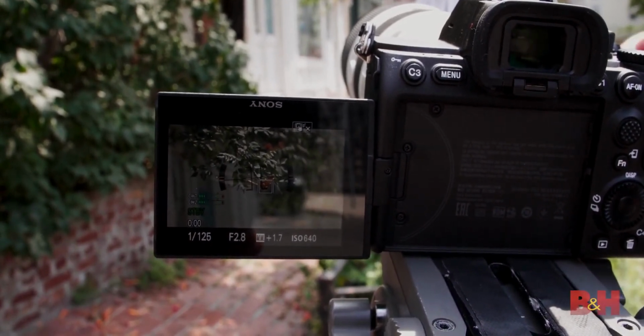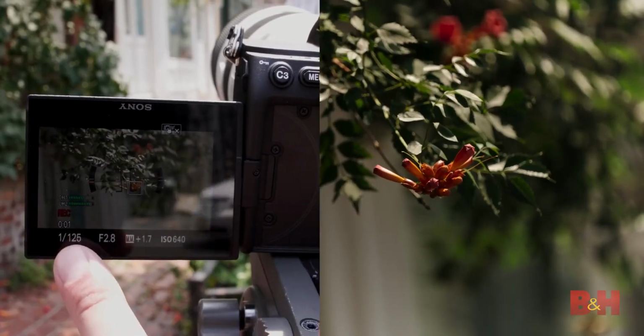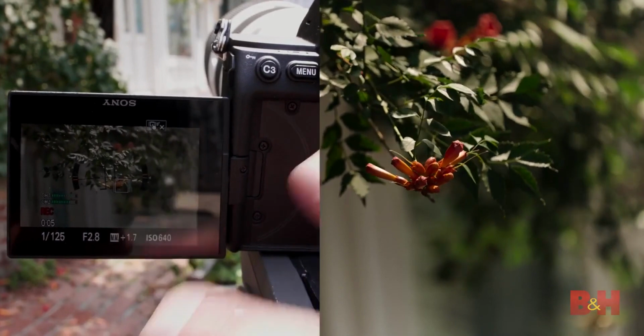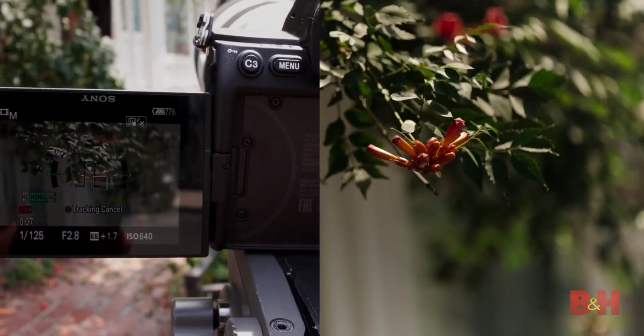Now, even better than that, we're gonna roll. So now you can see here, we're recording. This touch tracker is still going. It's gently following the flower. It's never really losing it.